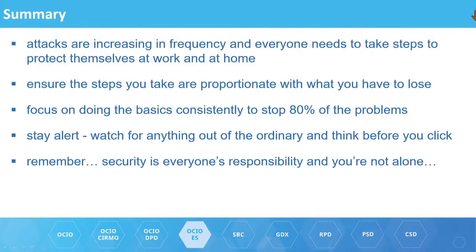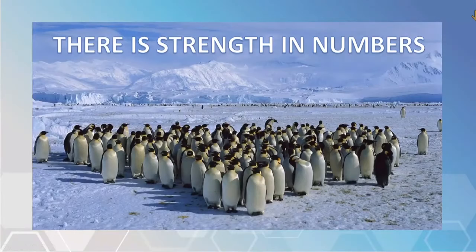Don reminds me that I'm not alone all the time. There is actually strength in numbers. So what I mean from this is everybody that's listening here today has family and friends that they can share this information with. If you're unsure about something, you can ask somebody else, and maybe they have the answer, or maybe the two of you can then go and ask an expert.